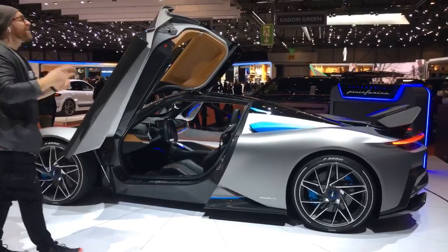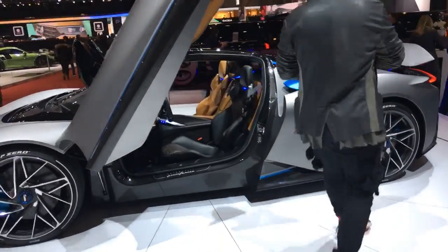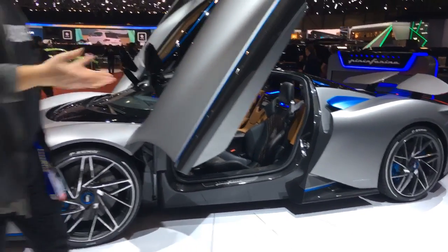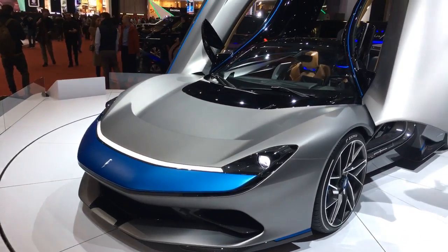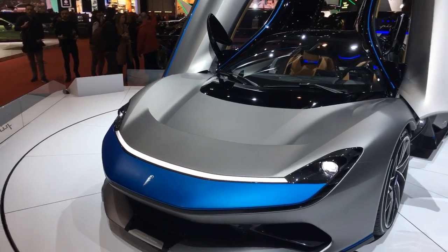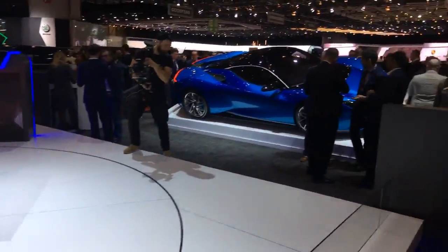Interesting use of 2 colors for the interior upholstery. See, there's black and tan. That's nice. Nobody's done that before. And that's the face. So electric hypercar getting a lot of interest, a lot of attention, and certainly getting a lot of congratulatory messages for Michael Peschke, waving to me over there.